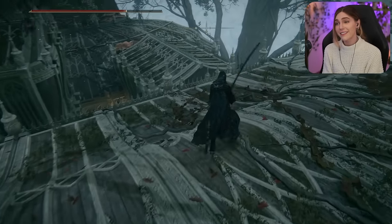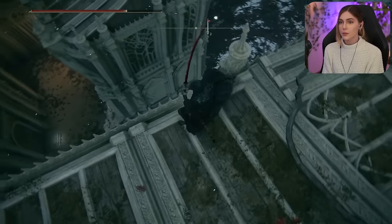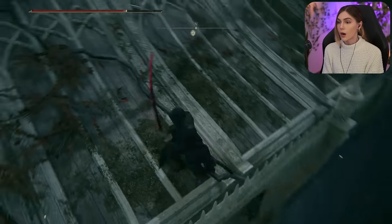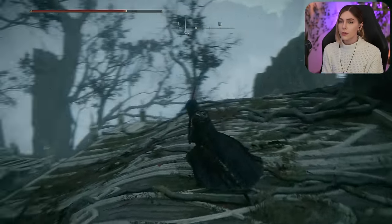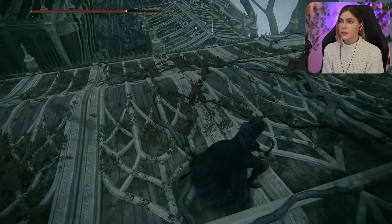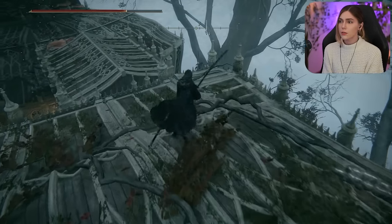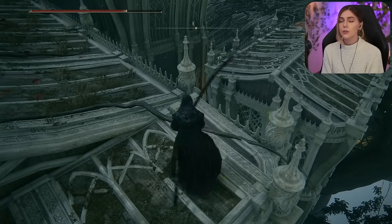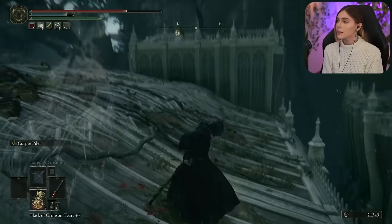Sorry. I love how I did not read all of what you wrote. I am sorry. Am I supposed to drop down here? No, definitely not. What am I supposed to do here? Am I supposed to run and jump? What's going on? There's no way I would make that. I can't have Torrin either.